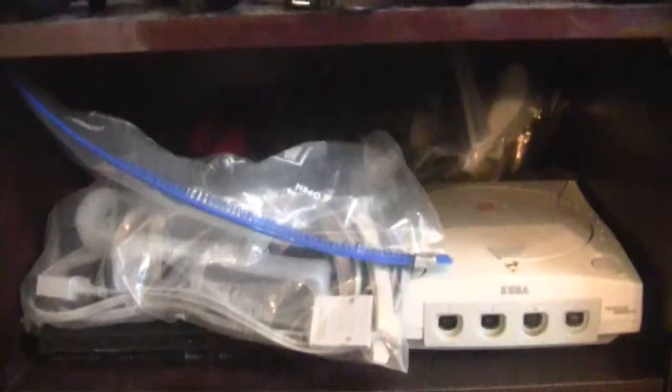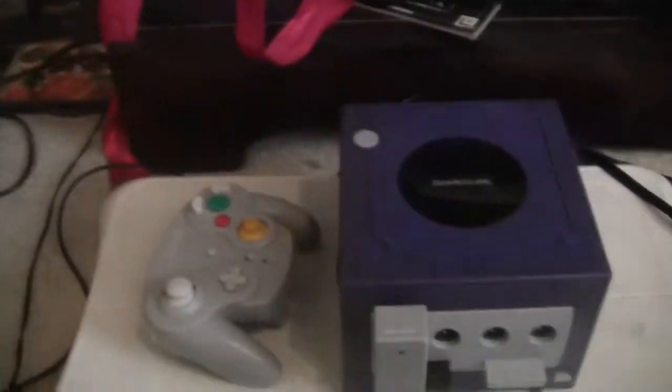Then back here I have the two Move controllers and I guess a Move nunchuck, whatever you want to call it. And yeah, that's pretty much it for this shelf. Then moving down here, I got some crap here that I don't normally have, because I have my GameCube hooked up, and I have the cables and stuff for it, because I'm playing some retro games at the moment, but usually I just have all this stuff.